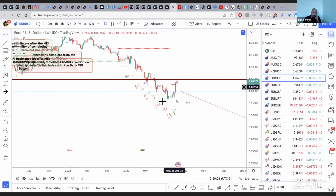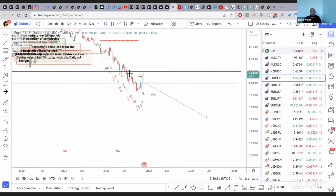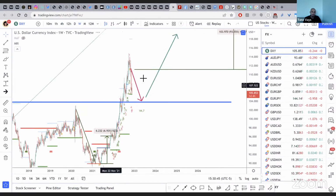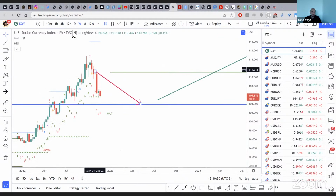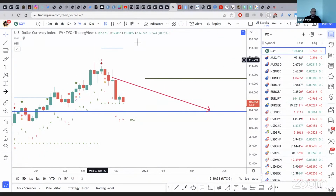The US dollar, I projected the US dollar to pull back to the prior swing high. I projected this a long time ago, over a month ago, and off of this MRI top, beautiful monthly MRI top, doesn't get better than that. Sorry, weekly MRI top. How is it on the monthly? On a monthly, we're still actually bullish, but next month it's going to flip. But on the weekly, we have this beautiful MRI weekly top.